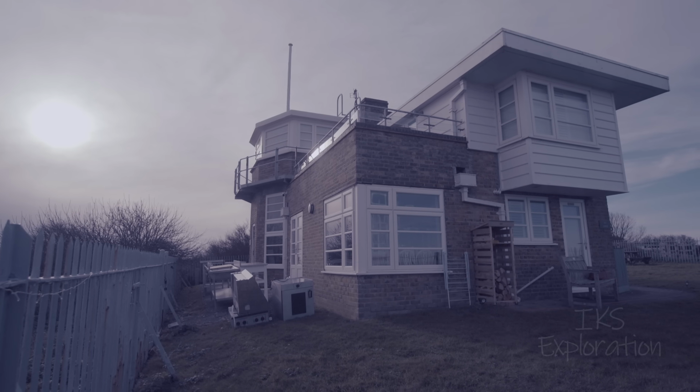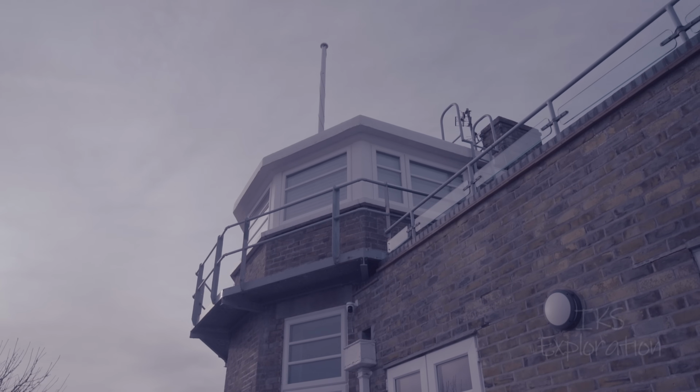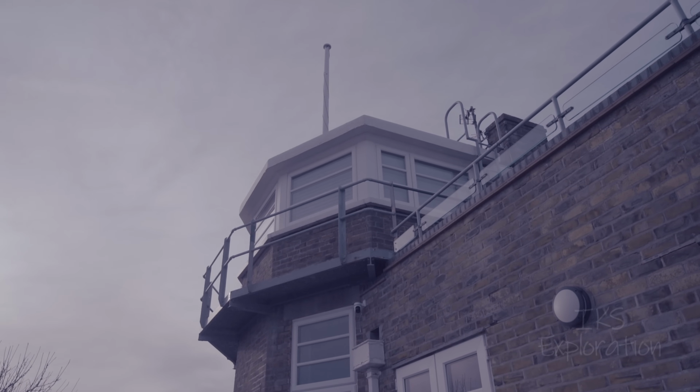A seemingly ordinary Coast Guard station overlooks the English Channel, but it conceals a significant secret, a radar system hidden deep beneath its structure, which historians believe played a crucial role in safeguarding Britain from a German invasion.